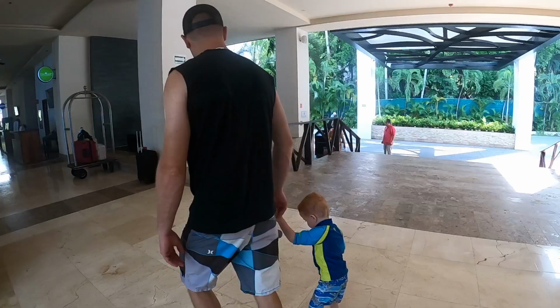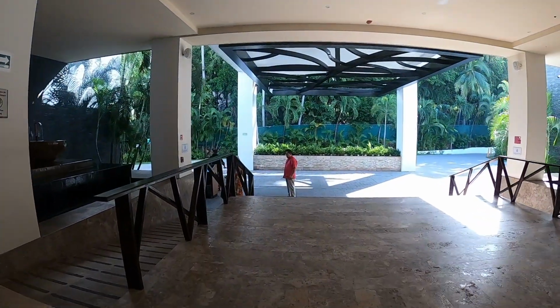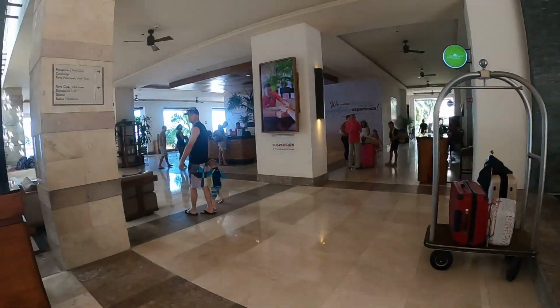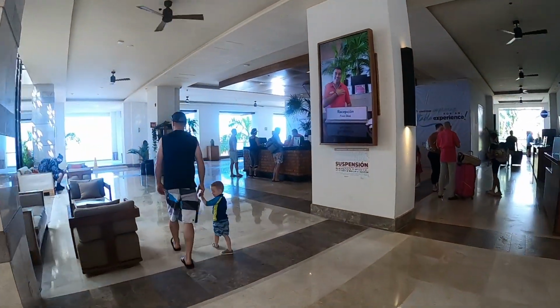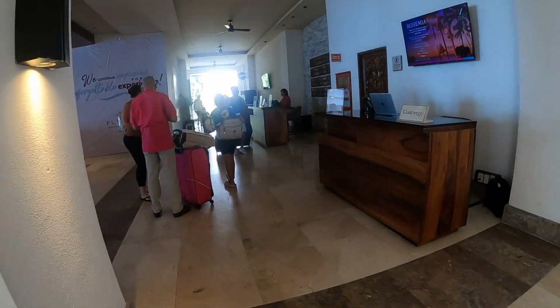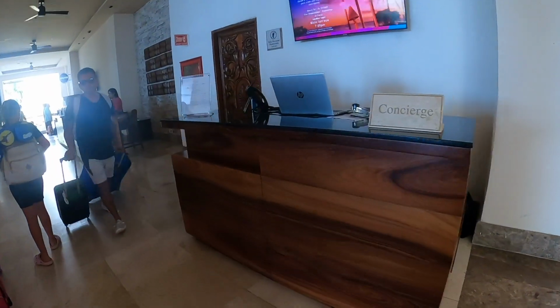So if you continue here, this is where you would have started. This is where all the taxis are going to pull in. Reception is here. This is where you're going to check in. There's a different line if you're Explorist. This is the concierge.